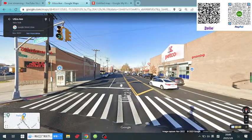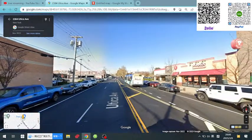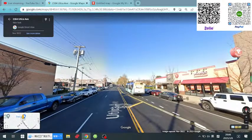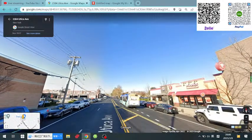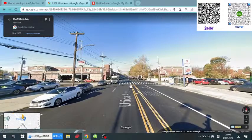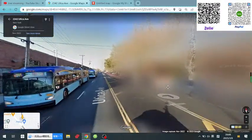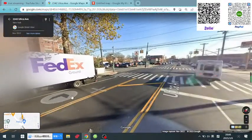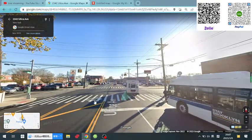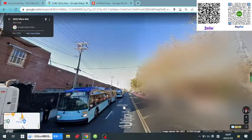So for now we go on to Utica Avenue, right? Here maybe an elevated line will still work, but we still have to do more study. Here is kind of a narrower road than we see on Flatbush, right? So that's something we have to decide. I think we have to remove some things before we can do an elevated line along here.